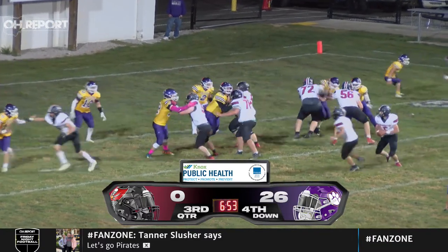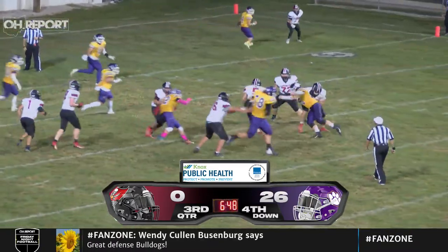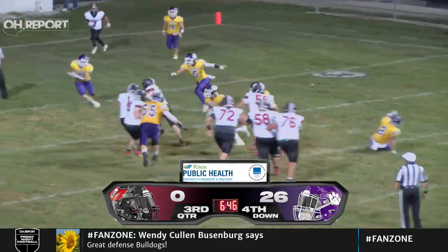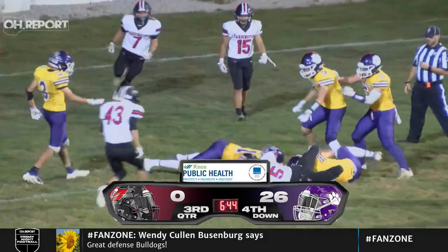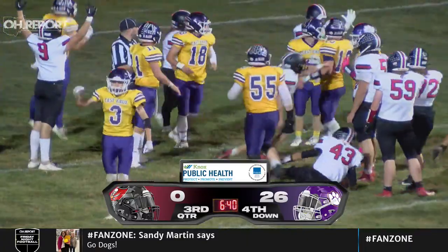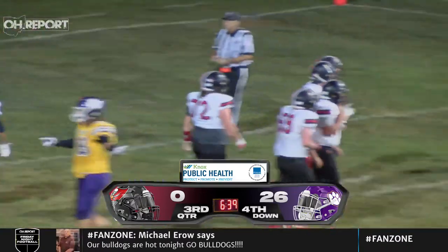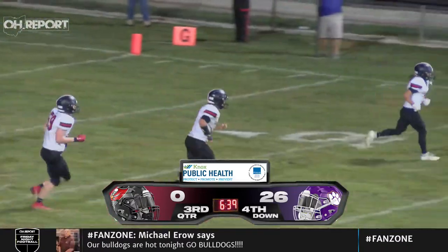Five on the play clock. The snap rolls out to his left. It's a pass. Under pressure, in trouble, trying to navigate these guys. Stays on his feet. Approaches the goal line. He's down. The ball came out. Very likely rolled down. But the referee rolls it a touchdown. They say he did cross the goal line.